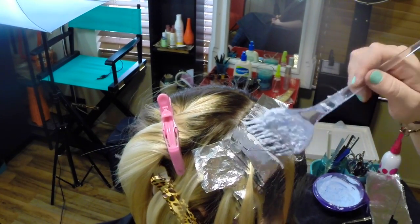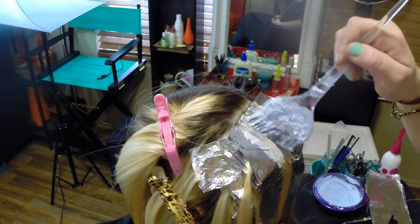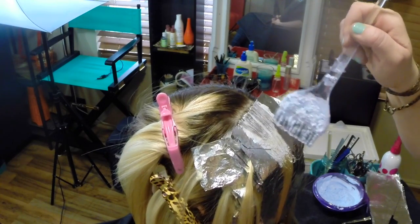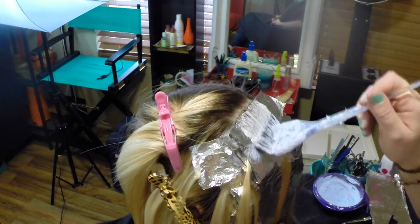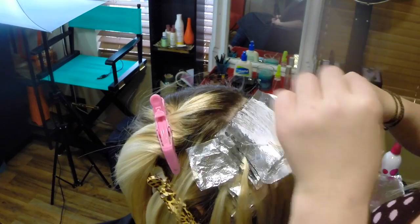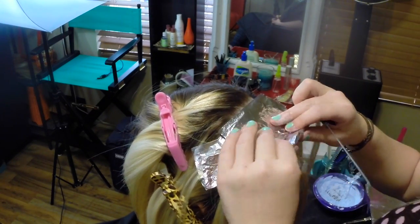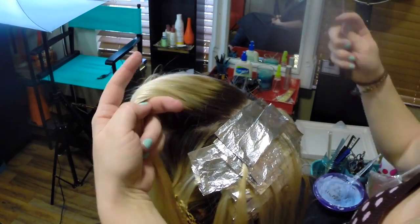Some people are really nervous to pull hard. So if you're a hairdresser watching this, or in hair school, you really do want to get super close to those roots. Do not be scared that it's going to swell and have a tiger stripe. Just make sure it's very, very close, and you're making that parting very nice and clean. You really don't want any room to create a tiger stripe.